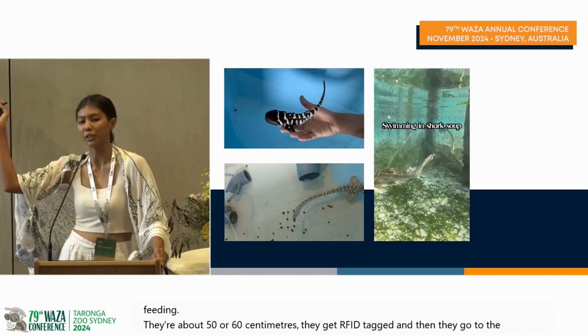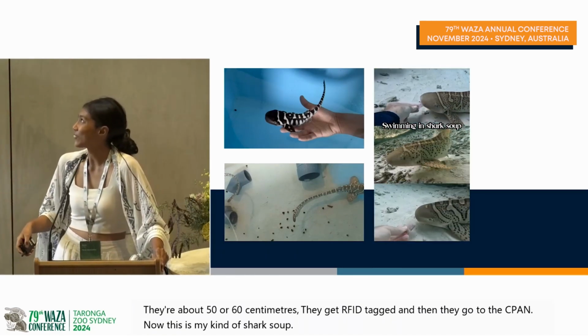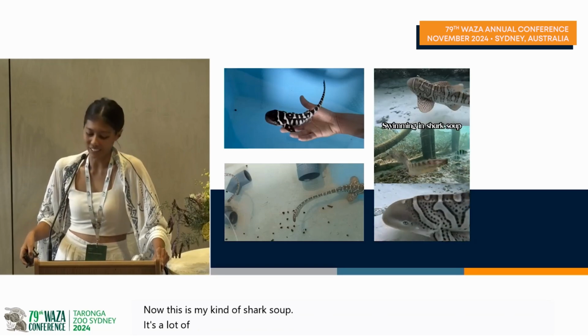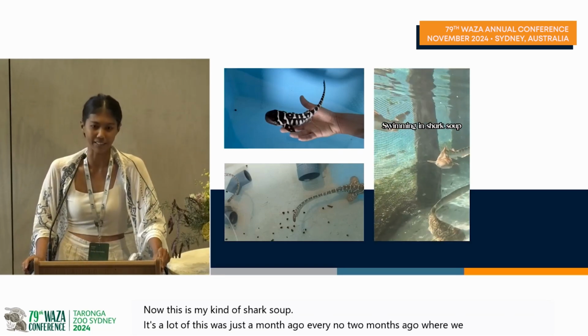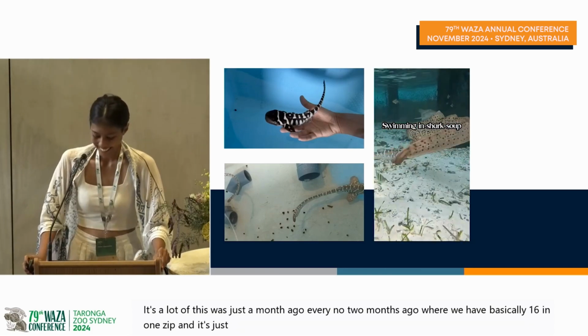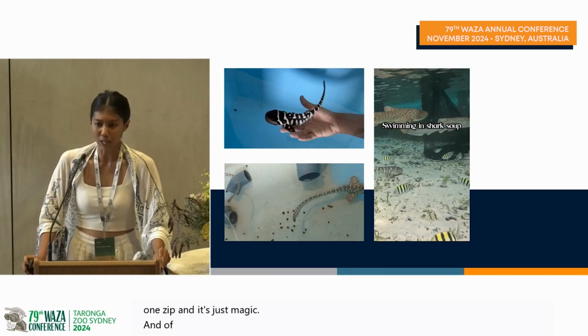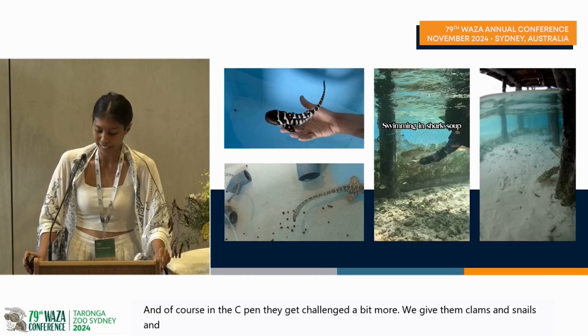Now, this is my kind of shark soup. This was just 2 months ago, where we have basically 16 in one sea pen, and it's just magic. And of course, in the sea pen, they get challenged a bit more. We give them clams and snails and hide them under the sand.